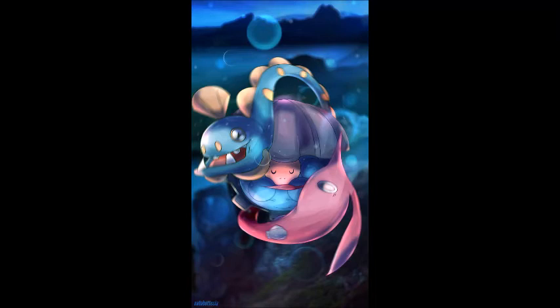I can understand that Clamperl has a very unique design, a very natural and almost realistic design of a real clam in our world. But having it evolve into two different Pokemon that do not look alike at all? If we compare Gorebyss with Huntail, none of them even resemble each other at all. This is one of the strangest and most uneven evolutions that has no sense.